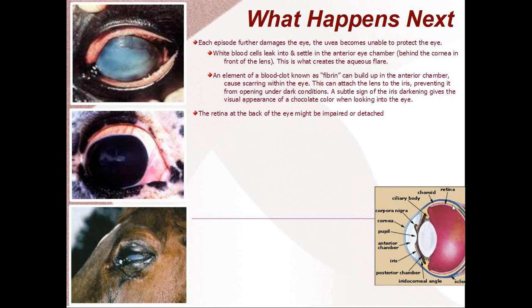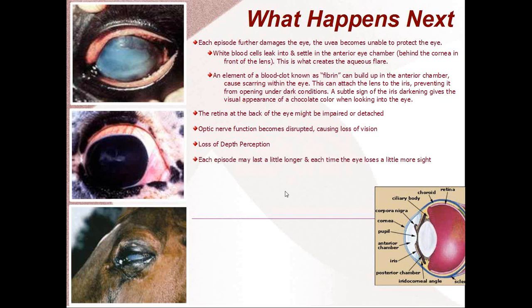And that's back here, the retina, if you can see that at the top of the eye. I'm pointing that out. The optic nerve, which is back here, becomes disrupted, causing loss of vision. We have obviously loss of depth perception. Each episode may last a little bit longer, and each time the eye loses a little more sight. There's more cellular damage.